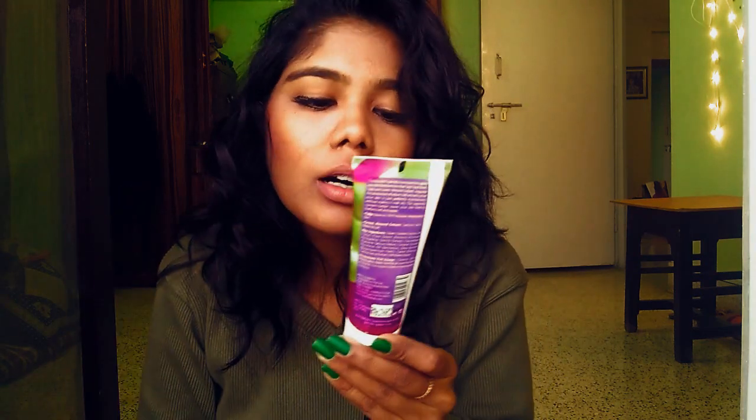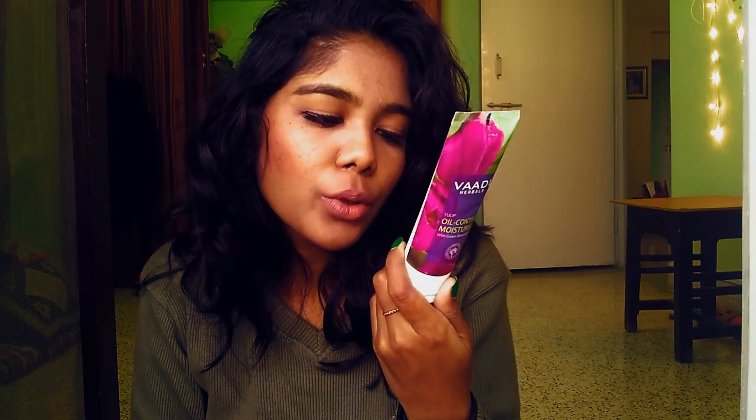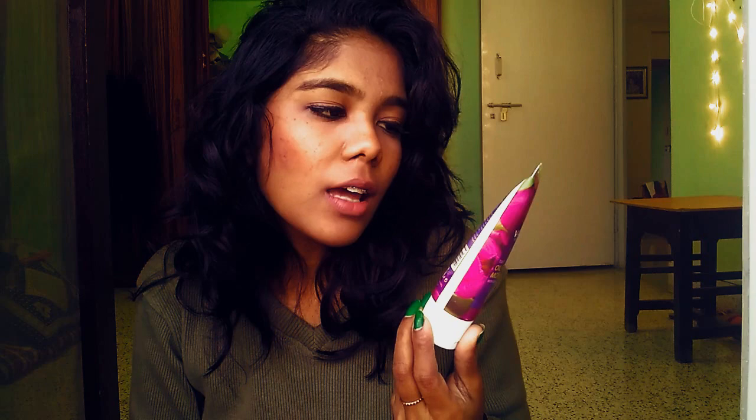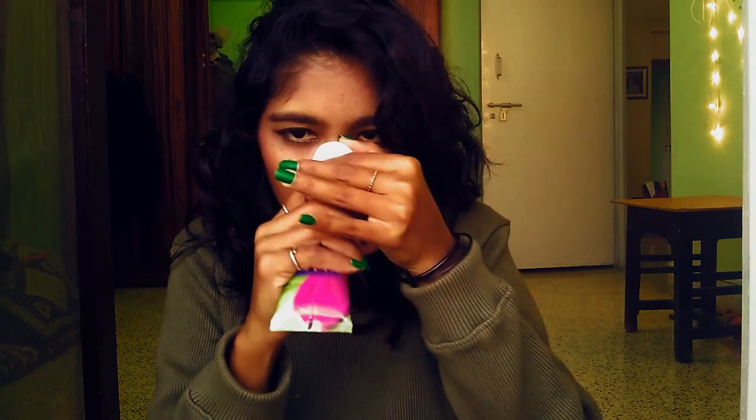And the Tulip Oil Control Moisturizer is again 58 rupees for 60 ml, and they do have the expiry date, the ingredients, usages, everything. So yeah, Vaadi Herbals are doing pretty well, putting everything on the pack, and budget friendly too. And the smell of this is the tulip smell. Like, you have that tulip fragrance. Have you ever smelled the tulip scent? It just smells like that.